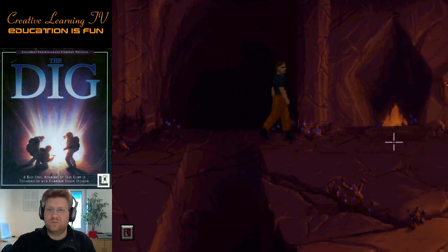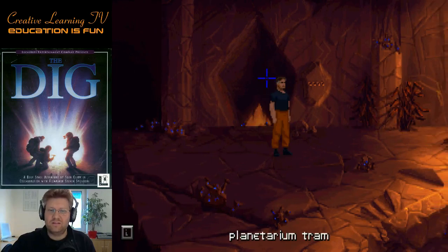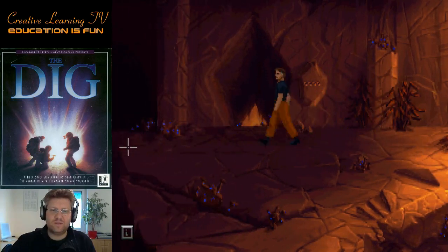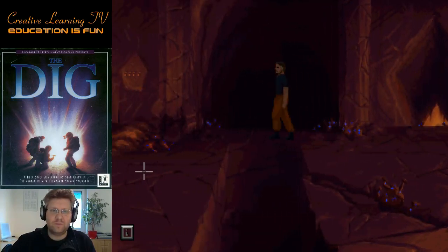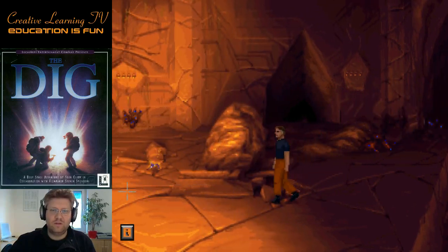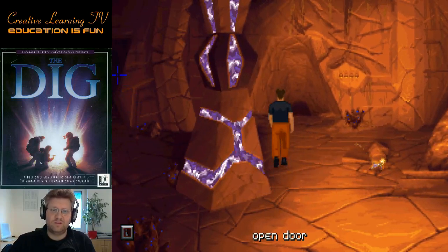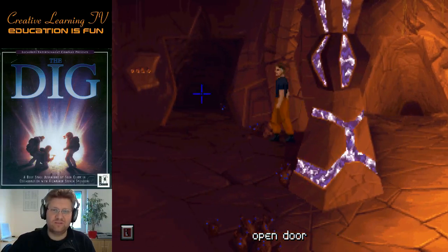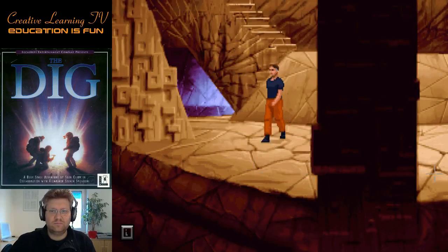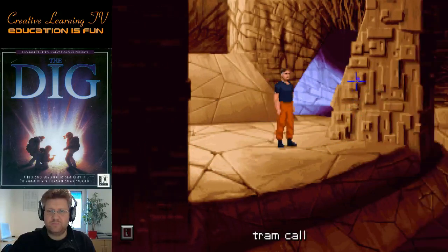So the question now is, which one was it? I think it was that one. Oh, no, planetarium? Planetarium tram. No, that one worked. I think it was the other way around. Behind that one. Yeah, there's still an open door and we don't know where it leads to. So yeah, that was the one that didn't work. Should be working now.